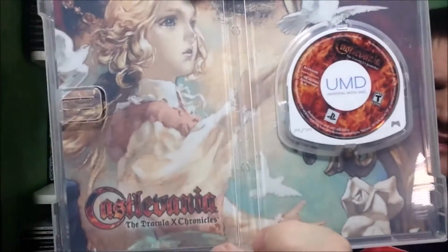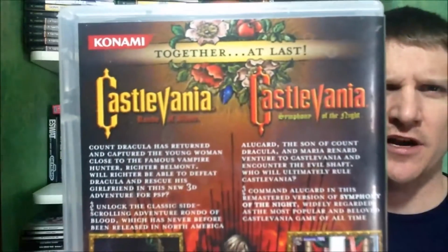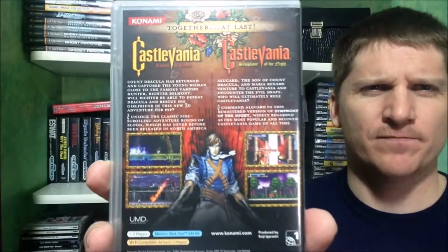That one is complete. I love the artwork in the back. Let's check that out. I don't know if that's meant to be reversible cover art or what, but yeah, this game is pretty awesome. It's got Castlevania Rondo of Blood and looks like Castlevania Symphony of the Night on it, which is awesome. So as soon as I'm done with my semester, that game will be played. So definitely excited to add those into my PlayStation Portable collection, my very young PlayStation Portable collection.